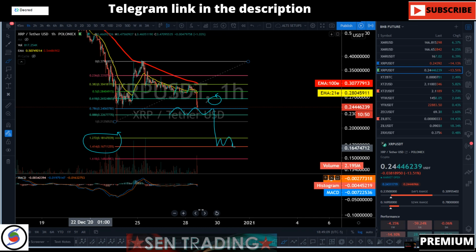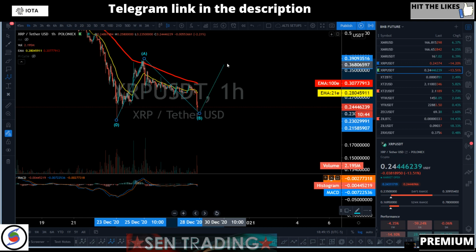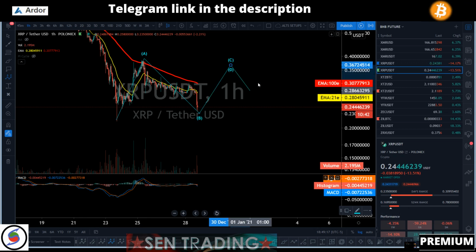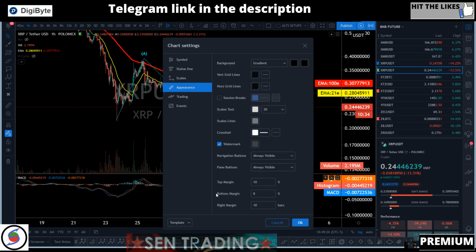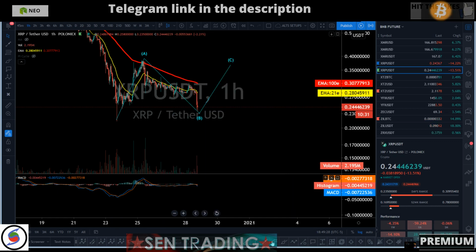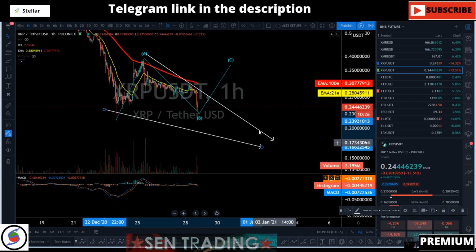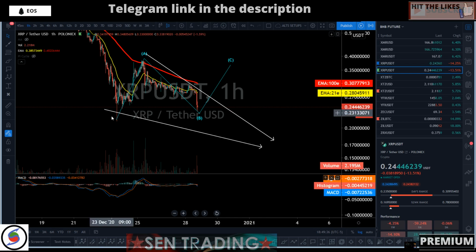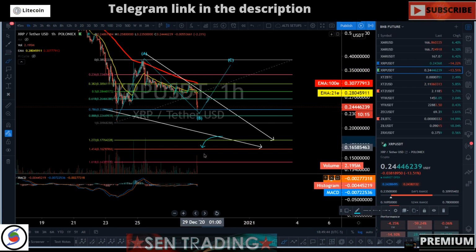So what I'm anticipating is this key area. I'm looking for this move first, that's my primary count: an ABC correction back to retest up to 38 cents. Or, if it fails, we could be looking for this move to the downside, which is a possible wedge pattern, and price action could definitely hit 1.27 to 1.41 in a wedge pattern.